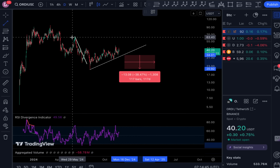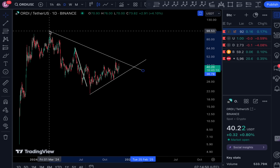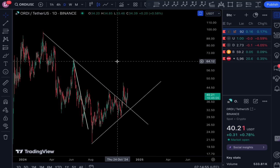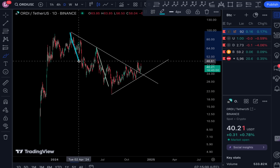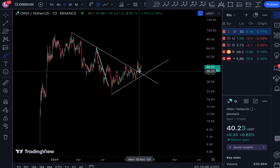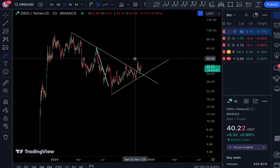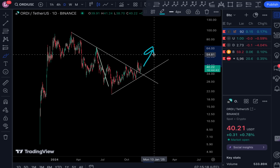Another cool thing here that I'm seeing is when we take a look at this. Well, I guess it's already broken. Yeah, actually it's already broken. So here, this was an inverse head and shoulders that I'm seeing here, kind of. No, actually it's not. But it was a trend line anyway. I don't know what to say. It's been broken, and now it's practically time to go to the upside here. Ordinals, I think that looks very nice.